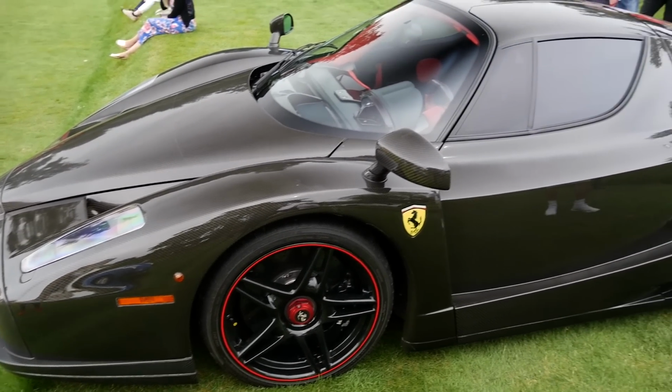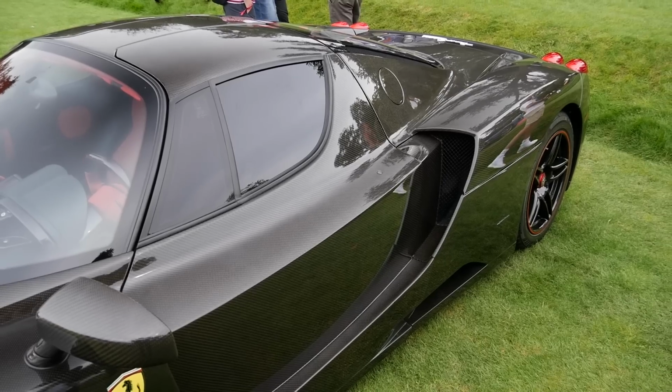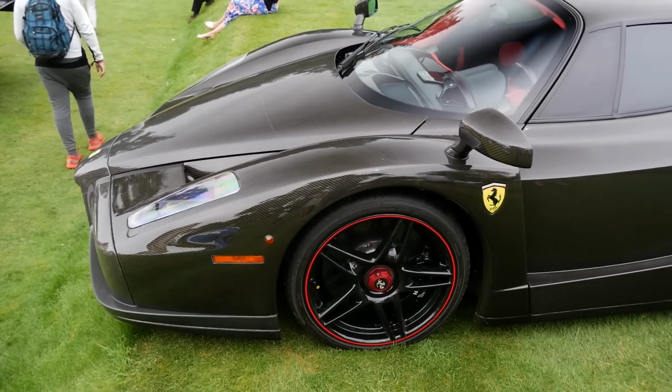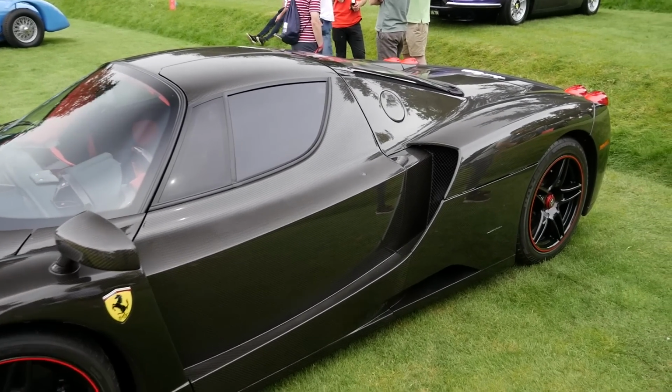But it's just so special to see this particular car. Only 499 made. Well, technically 500 actually, because the Pope had one made. So 500 in the world. This one being a complete one-off. And arguably there's not going to be one around like this.